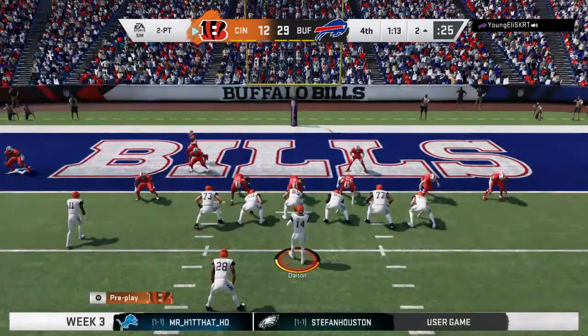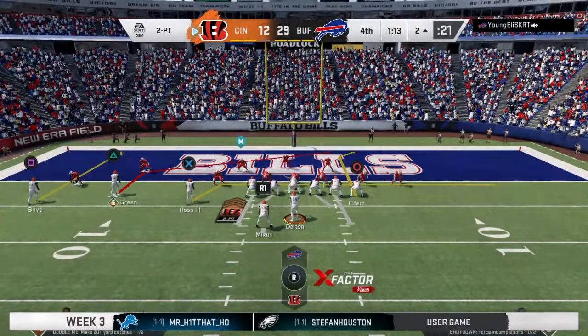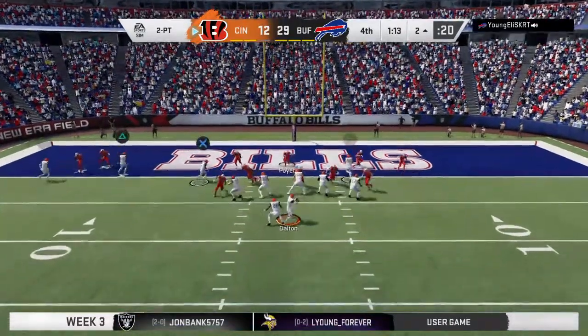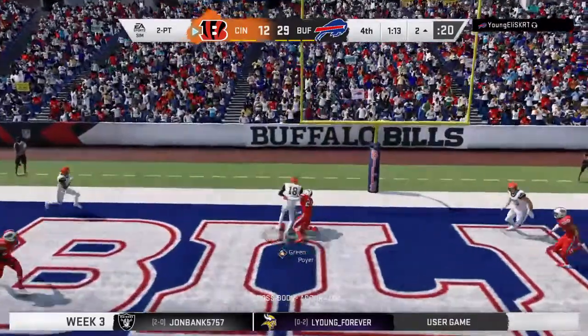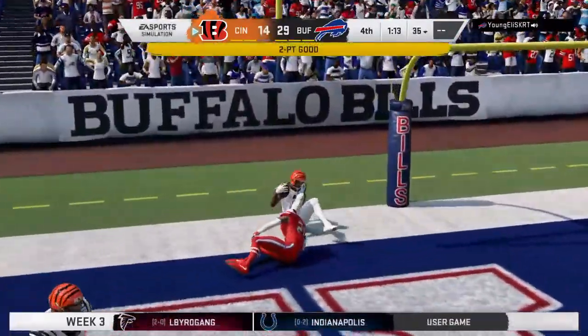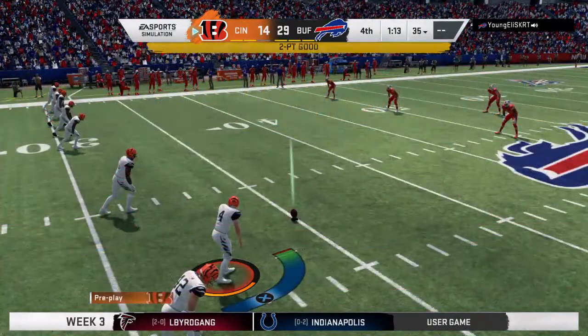So now Dalton will lead the Bengals to the line as they'll come up and go for two. Operating from the gun, Dalton. He's got it. So they convert the two. That keeps their slim hopes alive as we're back to a two-score game.